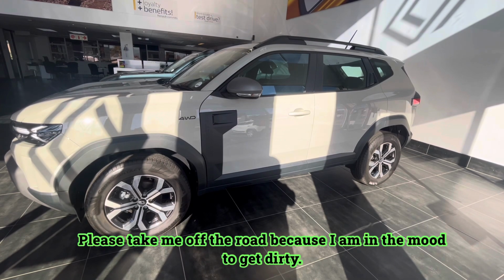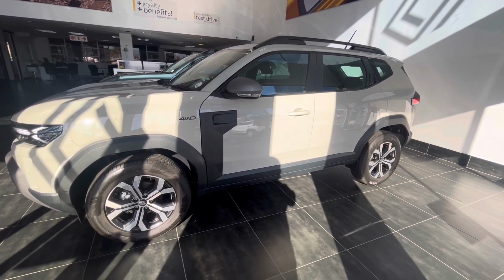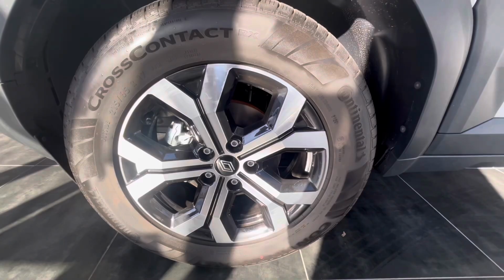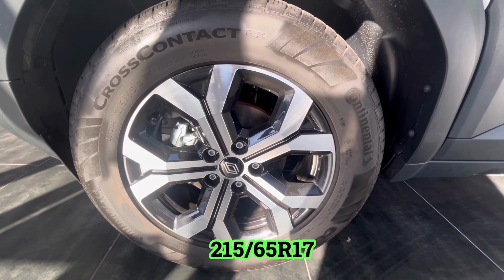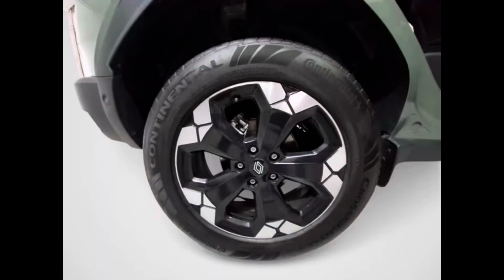Moving to the side profile, you can see that ruggedness and toughness of the Duster. You have body cladding as you would expect on a Duster, and an interesting piece on the front doors which are made out of recycled material. Wheels of the Duster are a 17-inch wheel with 215/65/17 section, that is on the Zen model, and around that are your Continental CrossContact tires. Meanwhile, on the Intens model is an 18-inch wheel with 215/60/18.